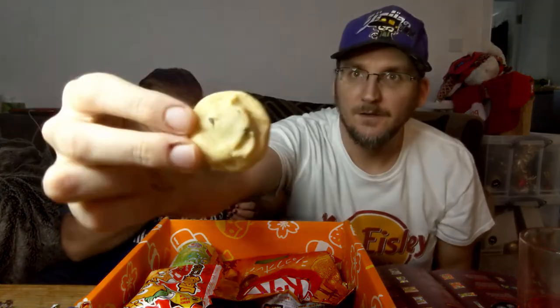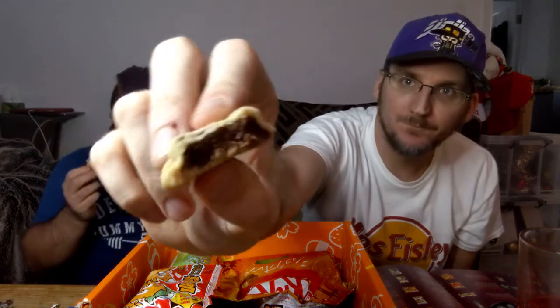Have a look at this. Careful, because they are breakable. It looks like a shortbread kind of cookie, quite small. Oh, they're quite soft. Maybe not shortbread, now. Look at that. Oh, wow, that's good. Interesting. Almost like a brownie in the middle. Those look really good.